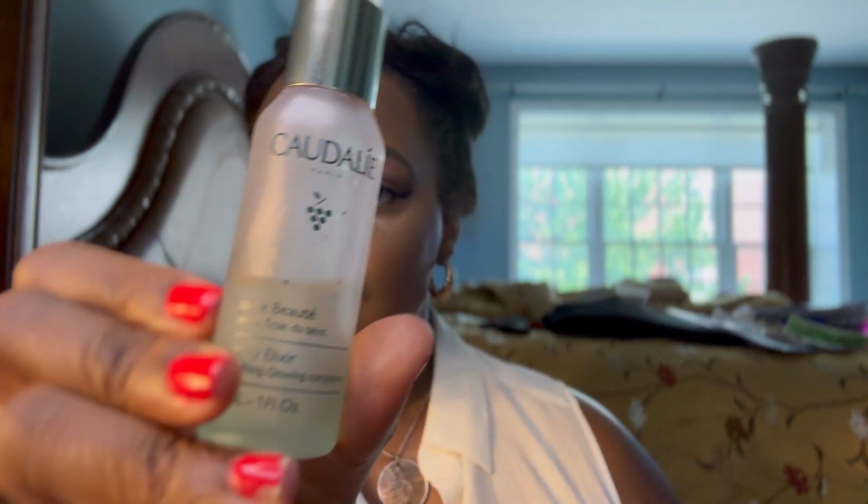So lastly, I'm going to spray it with my Caudalie setting spray. And this is a refresher or a setting spray or both if you want. This is their beauty elixir, Caudalie Paris Beauty Elixir. Okay. All right. And there you have it. Now let me show you the finished product. I'm going to take my hair down. All right, and this is the finished final product. I am very pleased, and I hope you are too.